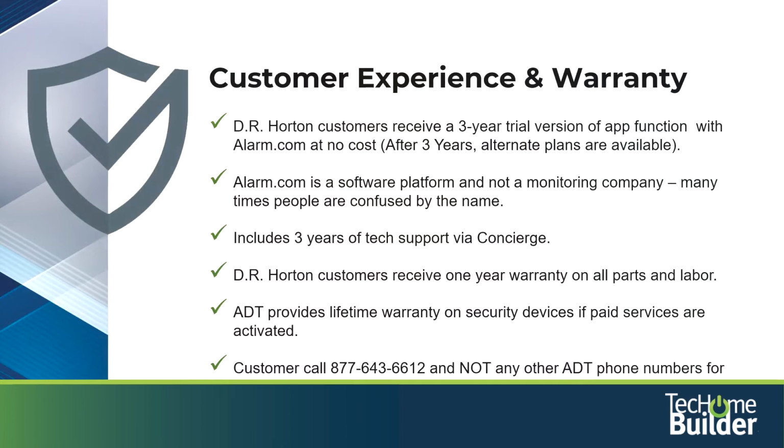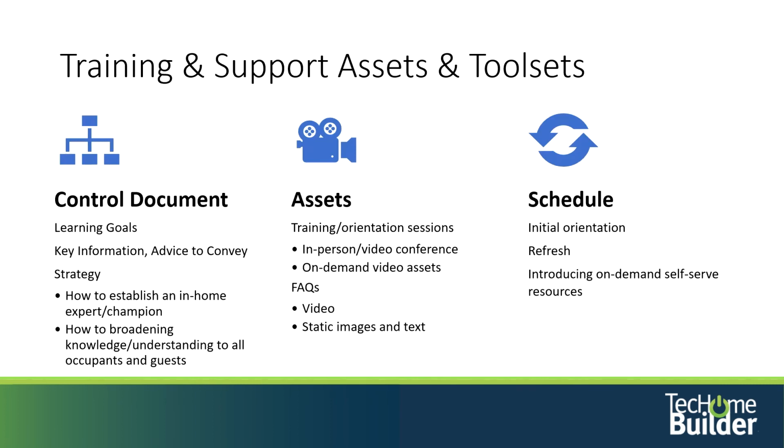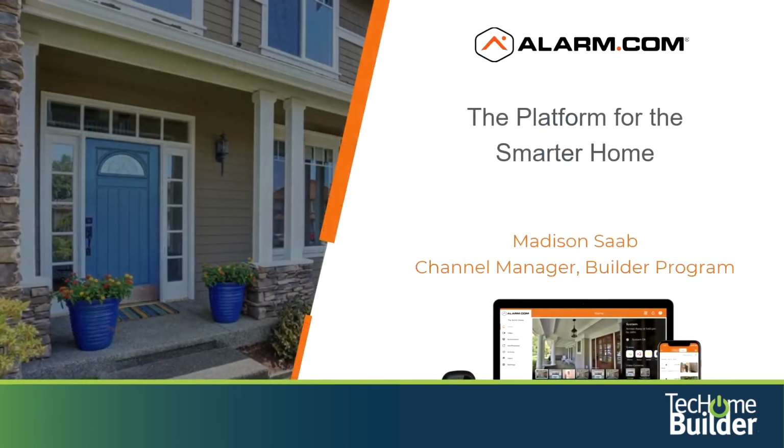Very cool. All right, we got to give Madison her chance for her Alarm.com commercial, as if it hasn't been enough of a commercial already. But it's good stuff. In our process guide that we're working on, we're going to touch on some ideas for getting the training and support right, that you guys can kick around. It's a straw man. And with that, let's go to Madison for her part.